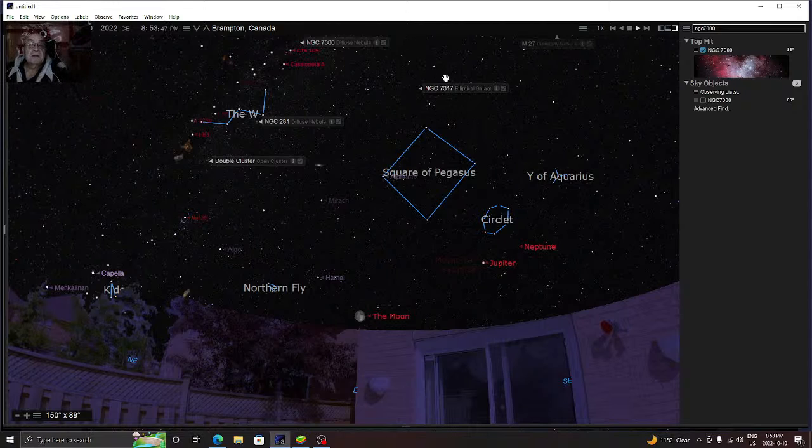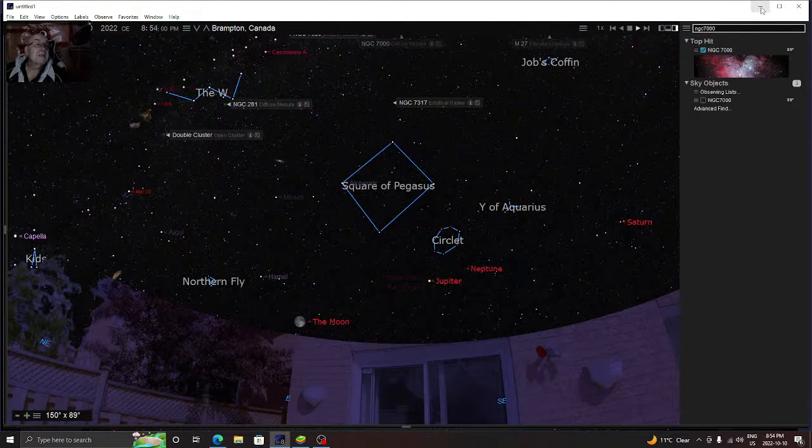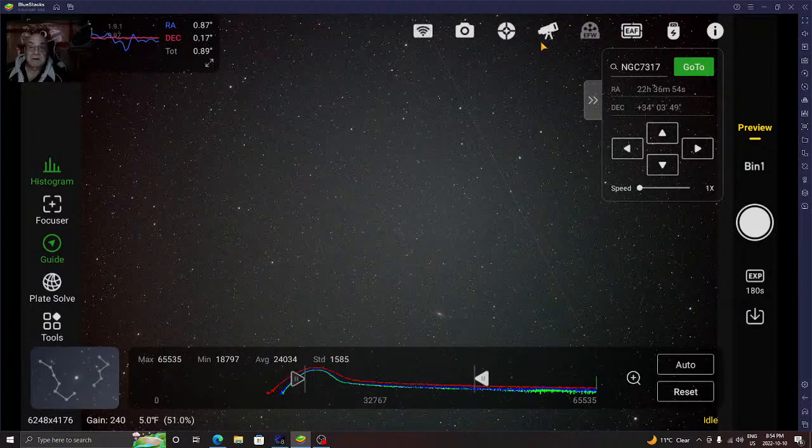So we've looked at the Wizard, we've looked at Stephan's Quintet, which again is not very good tonight. Unfortunately, I apologize for that. We can have a look at M27. Always a fun target to look at. M27, also known as the Dumbbell Nebula, and you'll see why after we target it here. The Dumbbell Nebula actually is viewable with a good set of binoculars or small telescope as well.